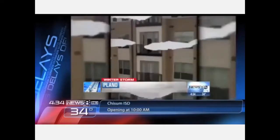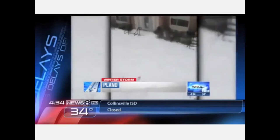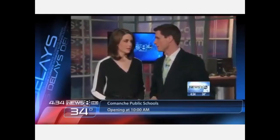The other big danger, the ice. It's not just dangerous driving on it. It's dangerous parking anywhere near it. As the temperature started climbing above freezing yesterday, we started seeing the ice fall, crushing cars in Plano. Unbelievable. You could see that over and over again and still almost not believe it.